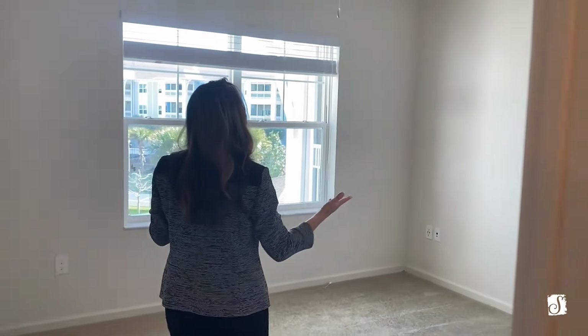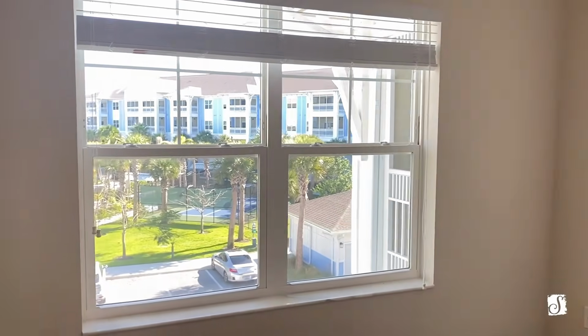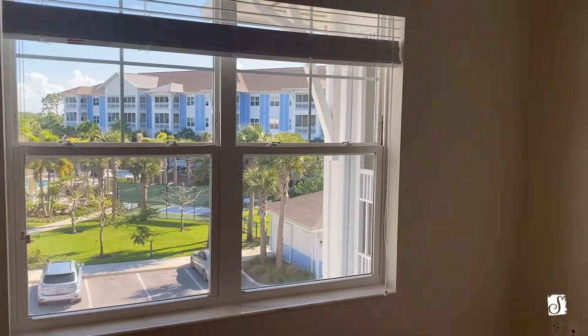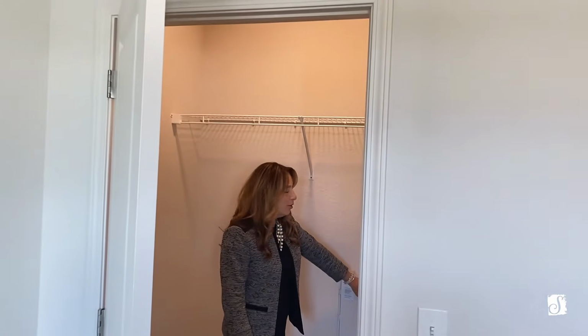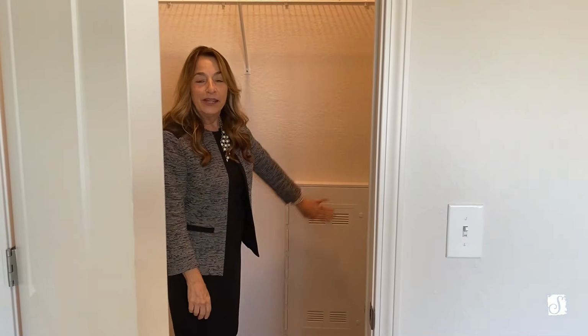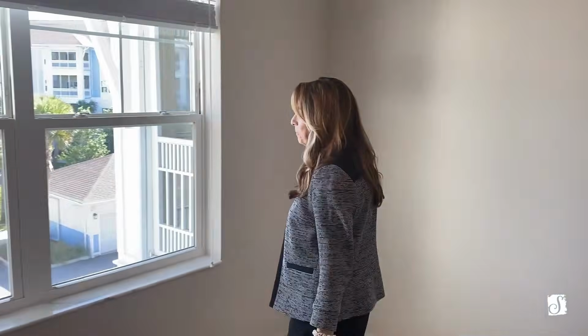So you come into the bedroom. You can see again this gorgeous view out here. Most folks would put their bed right here on this wall. Here is your walk-in closet. And we're all equipped with an internet modem right here called the Instant On Internet program. And right here you can see this beautiful view again.